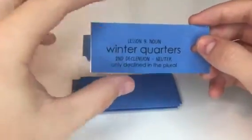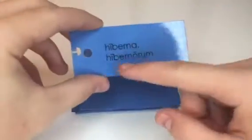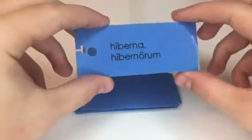Notice, though, this is a second declension neuter word. You will only see it in the plural. See that orum? That's second declension neuter.